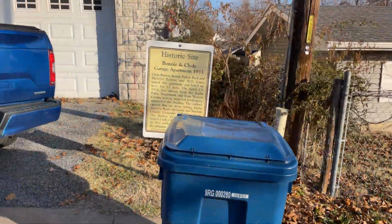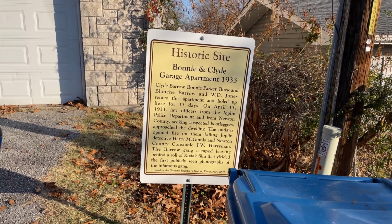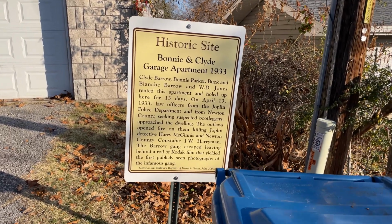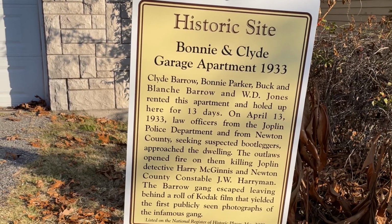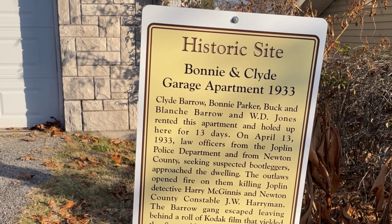I have to read the sign because you have to. Historic site, Bonnie and Clyde Garage Apartment, 1933. Clyde Barrow, Bonnie Parker, Buck, and Blanche Barrow, and W.D. Jones rented this apartment and holed up here for 13 days.